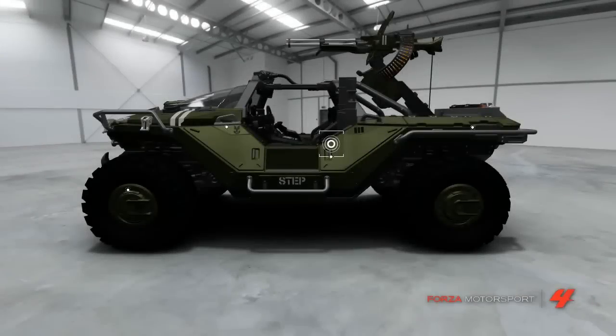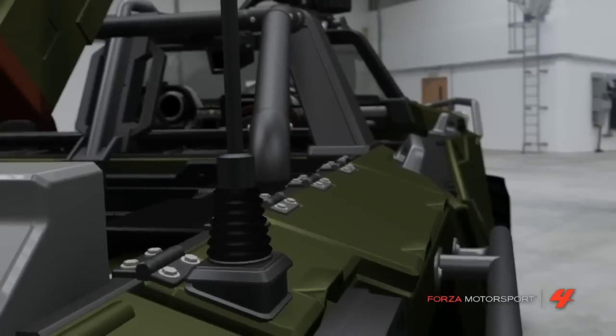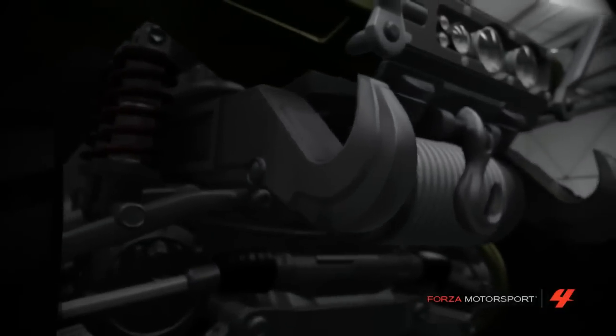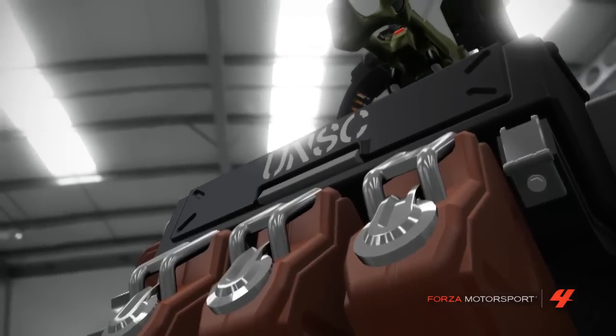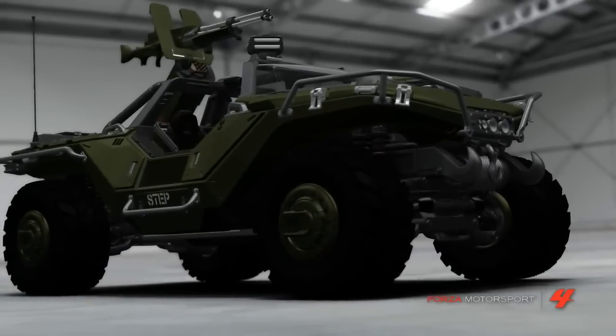Apparently, there could be endless variants, a bit like the Porsche 911 then, but unlike the Porsche 911, this is only available to members of something called the UNSC. And I don't think they do an RS version.